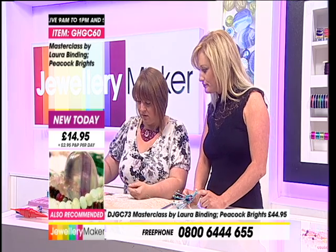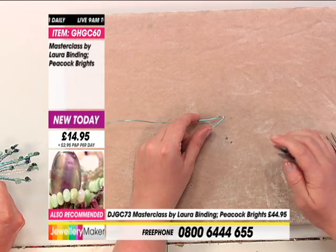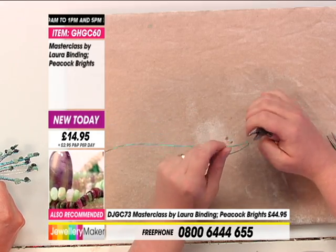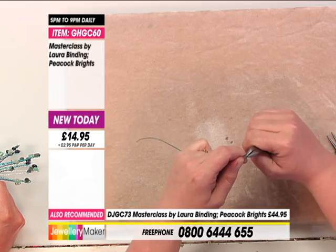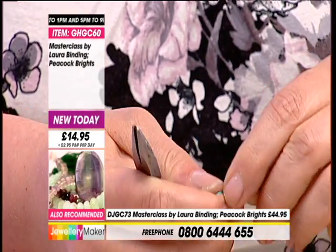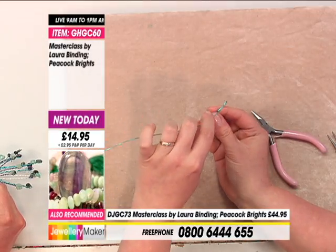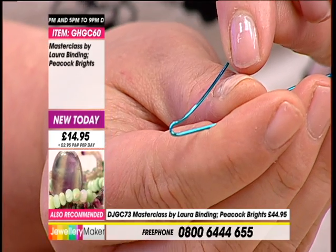Okay, so you can see there, already starting to see the shape. His little beak? His little beak, and you can just play about with it until you're happy, and squeeze it a little bit with the flat nose pliers until you're happy with the shape, all right? If I just hold that up, you can see. Okay. That's it. There you go.